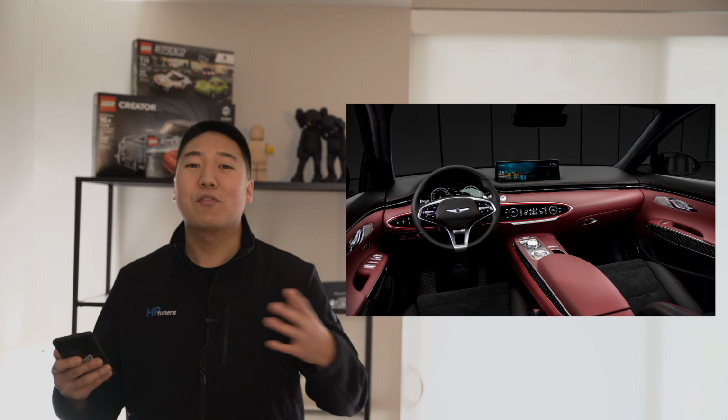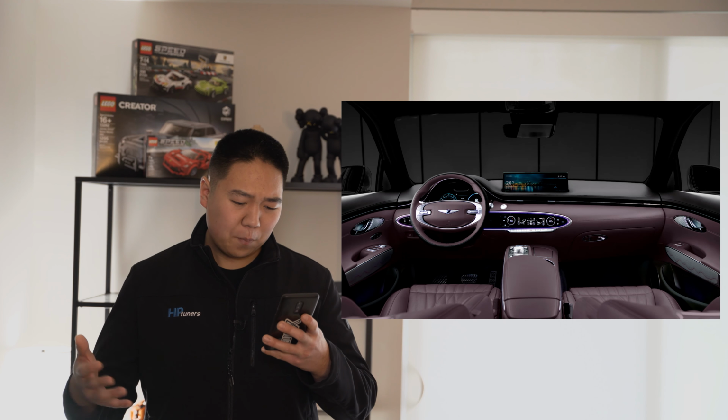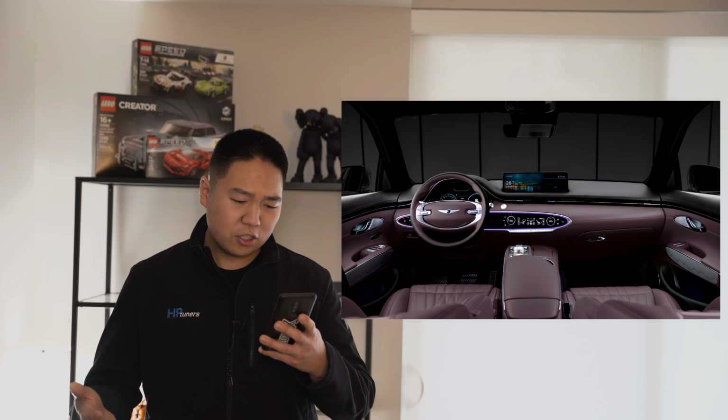And then the last really cool thing is they're including some biometric technology, like a fingerprint sensor, which you can use for something Genesis is calling Genesis Car Pay, I think, which you can use to pay for things like gas. It also allows you to do this valet mode and hide any phone numbers or addresses if you're giving the car to a valet.